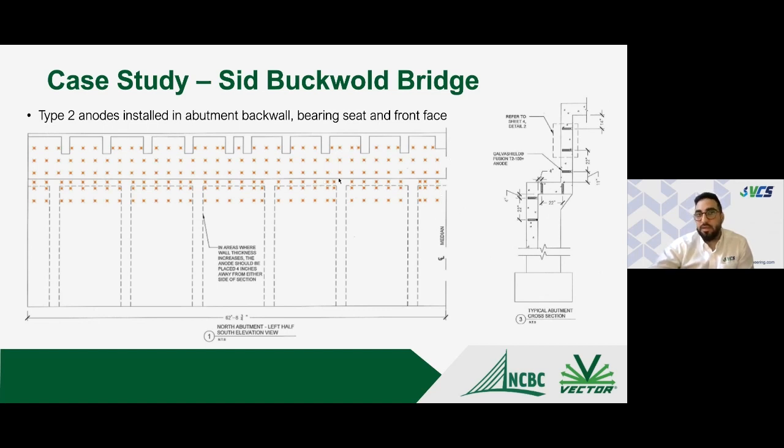This entire abutment wall had a half-cell potential survey conducted on all three faces. The results showed that most of the corrosion activity was present in these portions where we have galvanic anodes being installed in specific patterns and spacings. That was able to reduce the cost for the owner and provide them with the service life extension that they were really looking for, which was about 25 years.